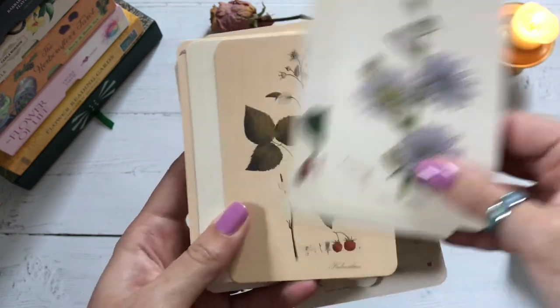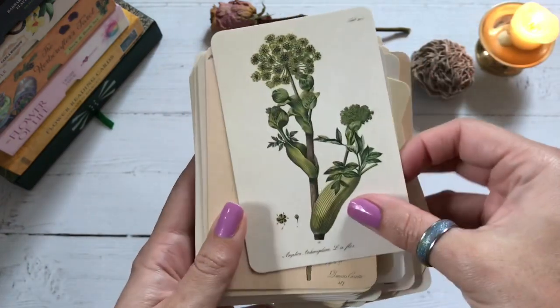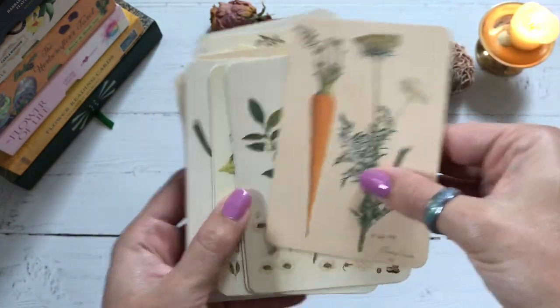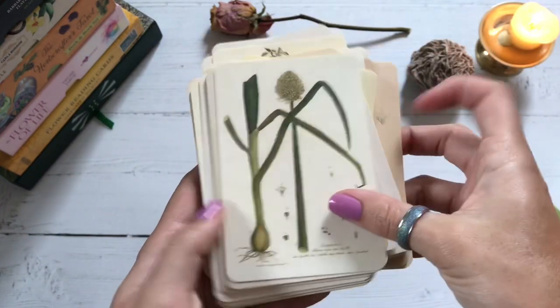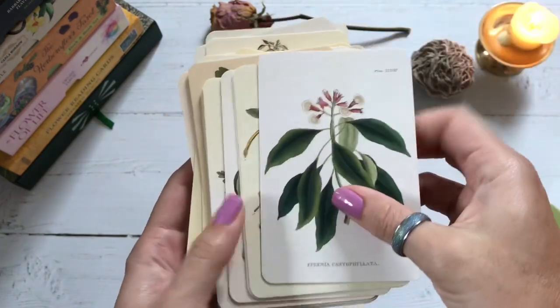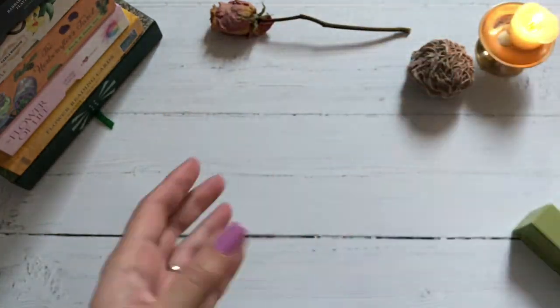I know there are some plants in here that I'm not really familiar with, or that I don't have on hand, so I just put that out there when I'm making my tea, like, hey, this is what I have and what I don't have.